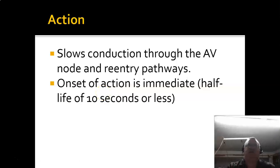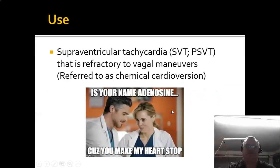Basically, if you watch the cardiac monitor when you give this drug, you're going to see a brief period of asystole, maybe a little bit of ventricular ectopy as it begins to wear off. This drug's onset of action is immediate, but it is literally out of your system in 30 seconds or less. The half-life is only about 10 seconds. So you have to get this drug to the heart to get it to do what we need it to do. We'll talk about that when we actually administer the drug.